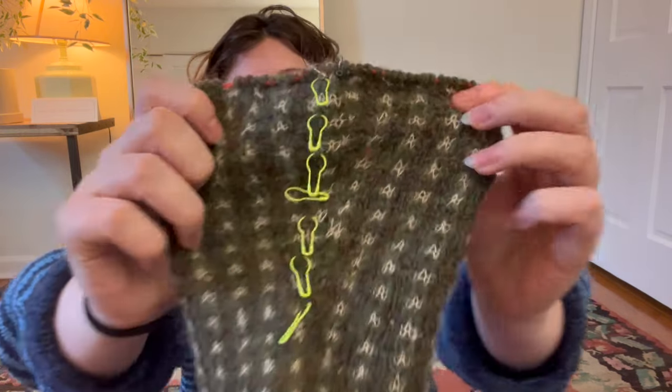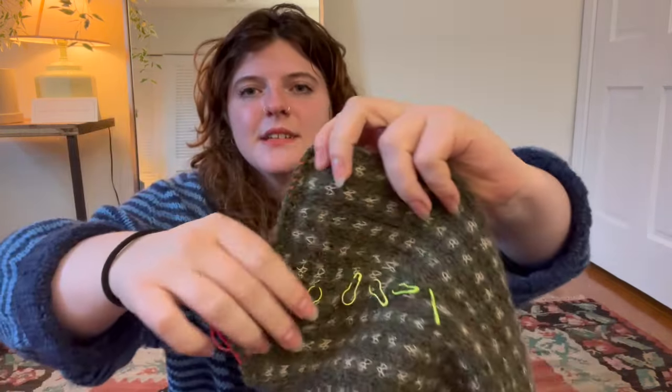And I did mark my increases, but I didn't do a great job doing them. They don't look that good. You can't really see because of all the markers. So I don't really know. I don't have a plan. I need to just go and reread the pattern, I think. And that will be pretty easy.